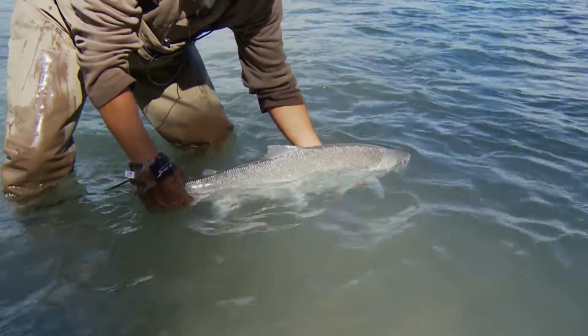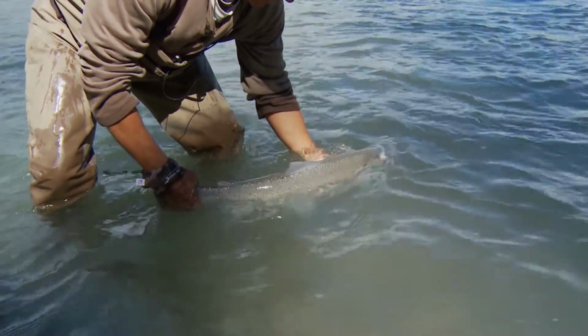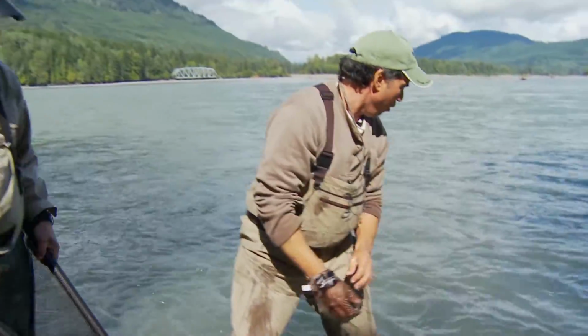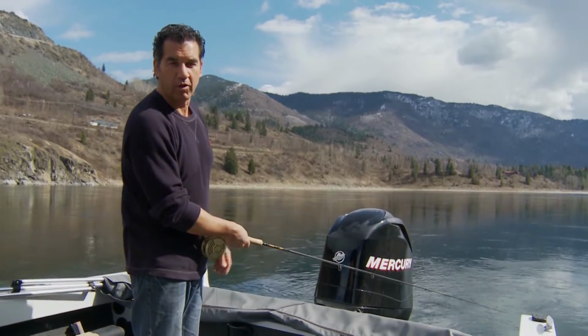But the air time, what's most impressive, there were some really good jumps. Big. And again, a big guy like that, he fought that well. I want to make sure he's good to go. There he goes. Oh, baby. That's what you come up here for. Wow. That's unreal. So how's that for quality fish?